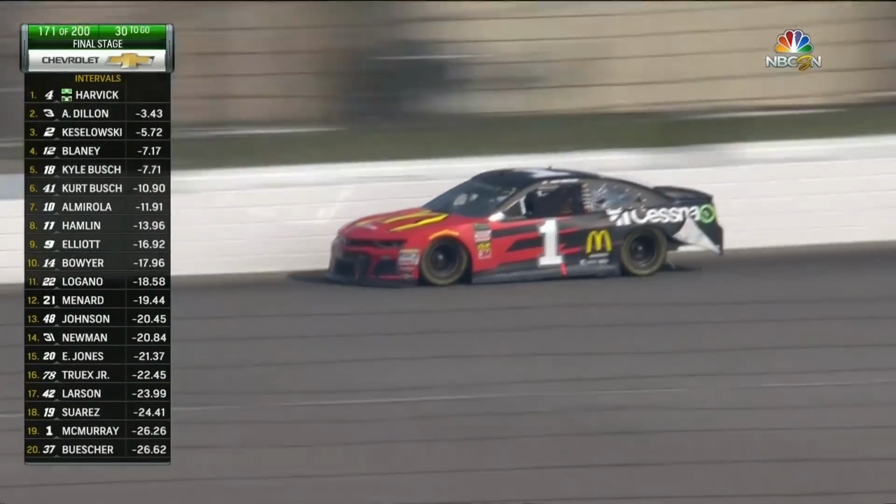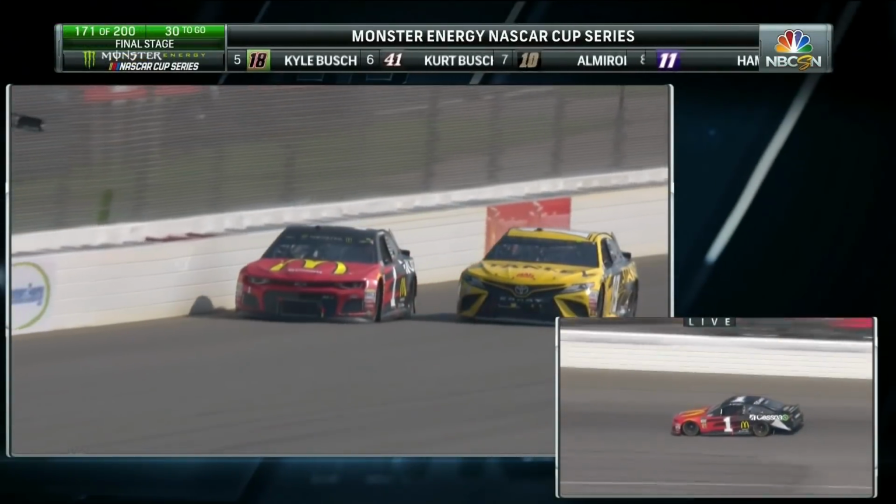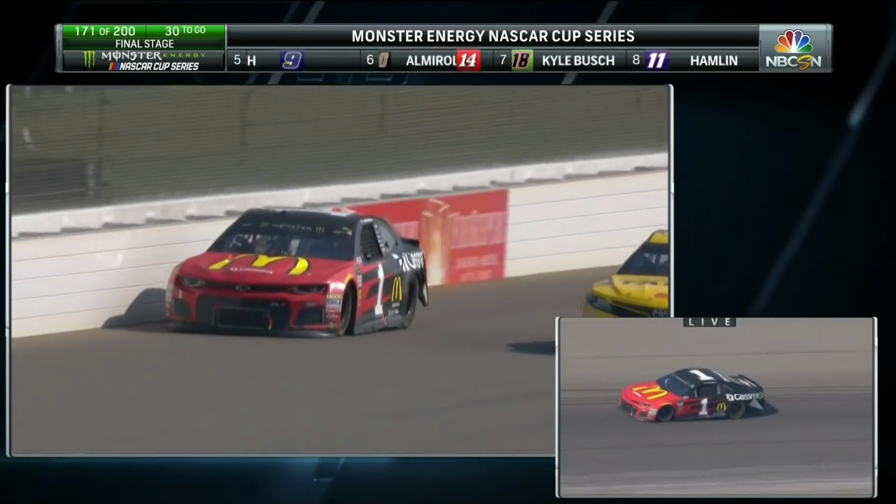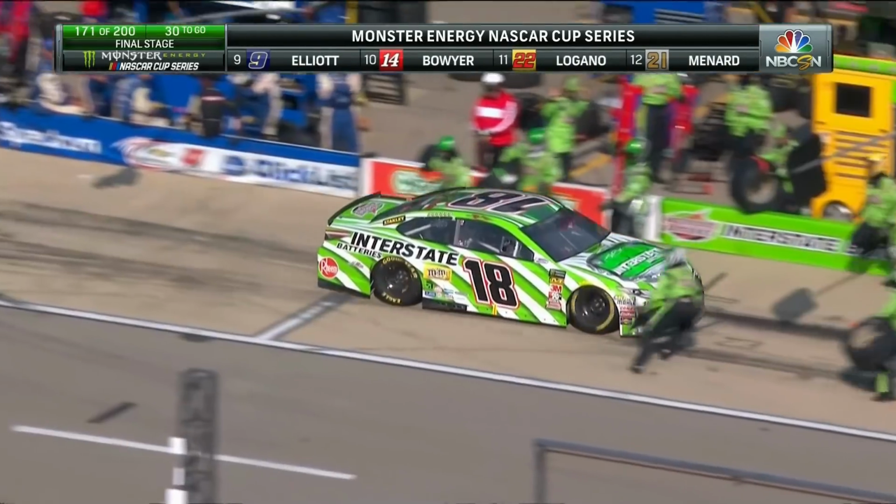Look at the left rear quarter panel of Jamie McMurray. Let's take a look at how this happened. Oh, I'm guessing there's going to be some contact. No contact. Before the contact, you see the car actually moved around. There was so much aerodynamics that moved the car around.